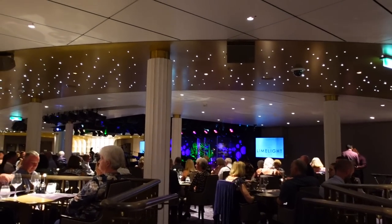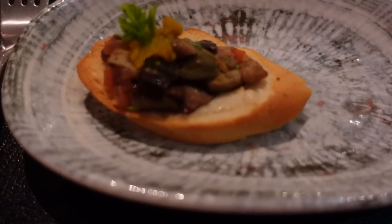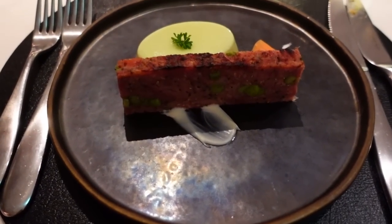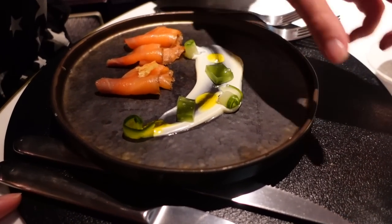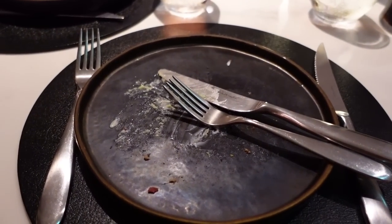Inside, it's so sparkly. So this is a pre-starter, a little bruschetta. So to start, I went with the ham hock, and Helena's gone for the salmon, which I rarely have actually, so a little bit of a treat. That was delicious. Really nice.